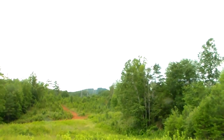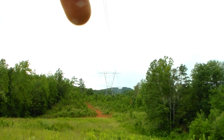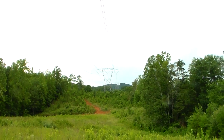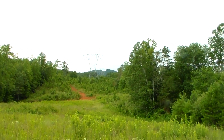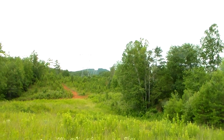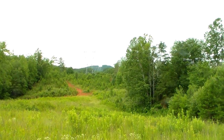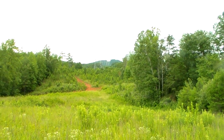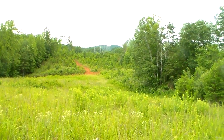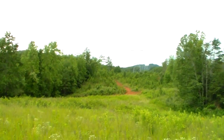Right over that little hill, that first tower, the close one, there's a pretty steep drop off, and then it gets even worse. But the trail actually goes into the woods a couple hundred yards, goes around the big gorge, and comes out on the other side. A very nice trail. It's a four-wheeler trail, so you could actually walk it very easily.